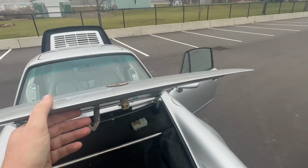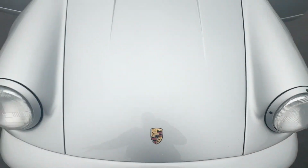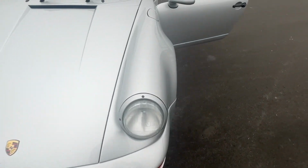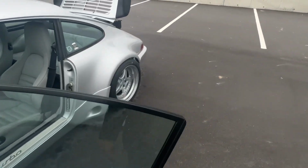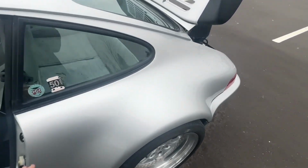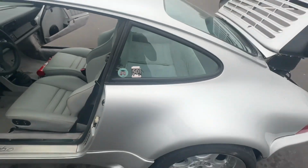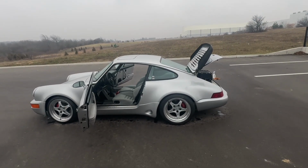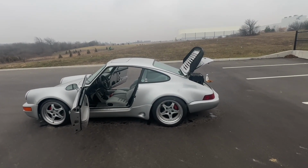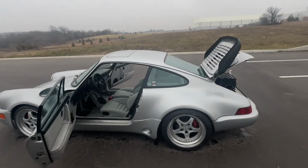The entire front of the car is PPF filmed. Fenders, hood, front bumper, front mirrors, and even the back fenders have a film on them as well. So I can feel it here. So the car's been really, really well looked after. Although it's not 100% stock, it really is a beautiful driving, very, very fast and very authentic 87 930 Turbo.